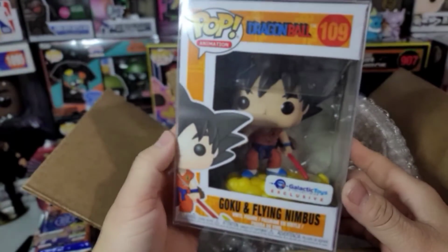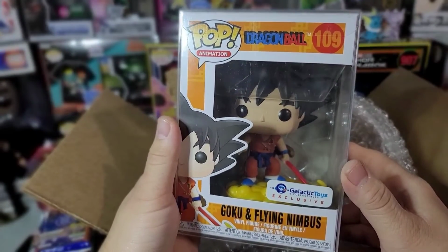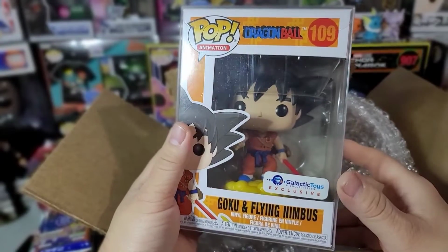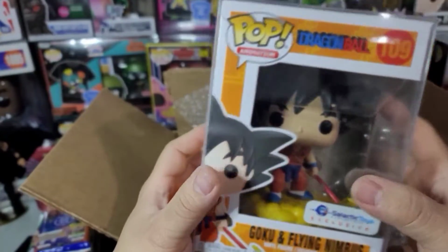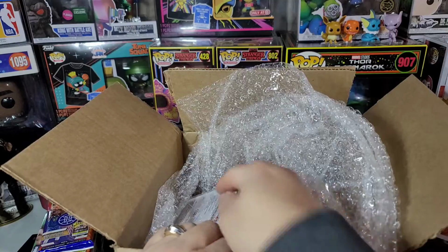This is pretty cool too because Goku is also like a monkey, and my youngest son was born in the year of the monkey, so it's pretty cool. So he's kind of like Goku, and then my older son was born in the year of the dragon. So he's a dragon in Dragon Ball Z too.